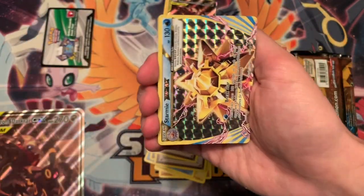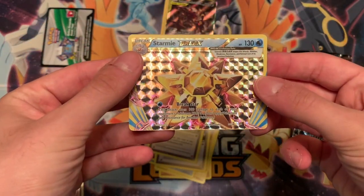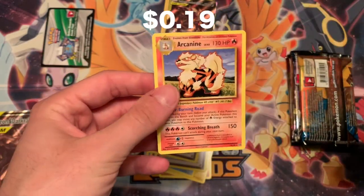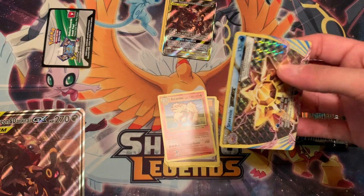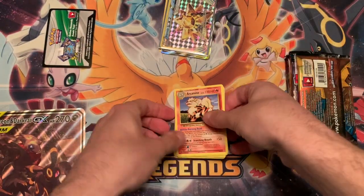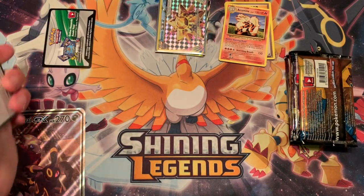Oh, Starmie Break. I don't think I've ever had this card. Very cool. It's not the best, but I'm a big fan of the breaks. I love the gold cards. And it's a normal Arcanine. Regular rare. Yeah, I'll sleeve that up. Actually, I'll probably go back through and sleeve the rest in a second, but dang, look at that. Before the outro, you'll see that I've sleeved them. So don't worry, they will be in good hands.